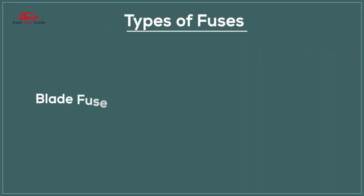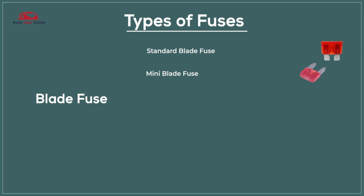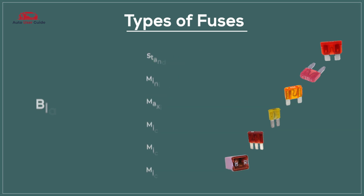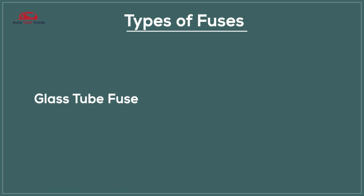Types of fuses: blade fuse, standard blade fuse, mini blade fuse, maxi blade fuse, micro 2 fuse, micro 3 fuse, J-case fuse. Glass tube fuse, GC fuse, SFE fuse.